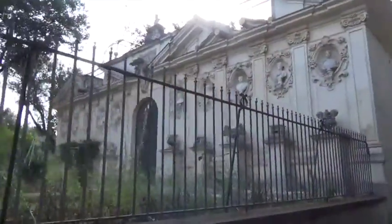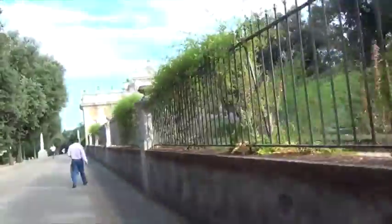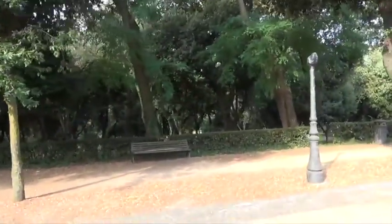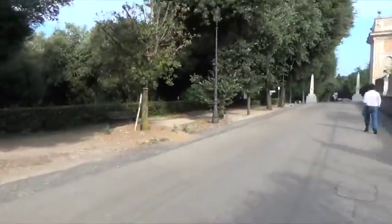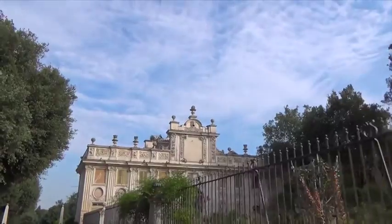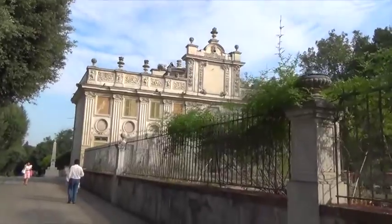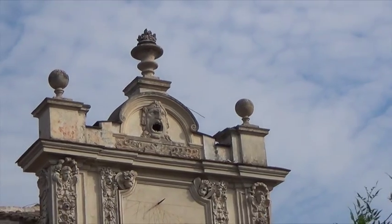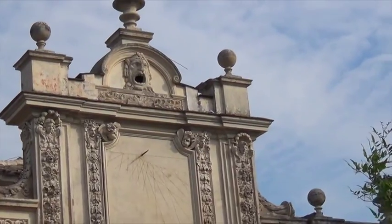So this is the back side of that first building. Oh, the sun's in the way. There's like a massive garden over there. It actually looks kind of like a golf course. I know it's not a golf course, but that's what it looks like. Just rolling hills of grass. Look at this. Look at this building. Wow.